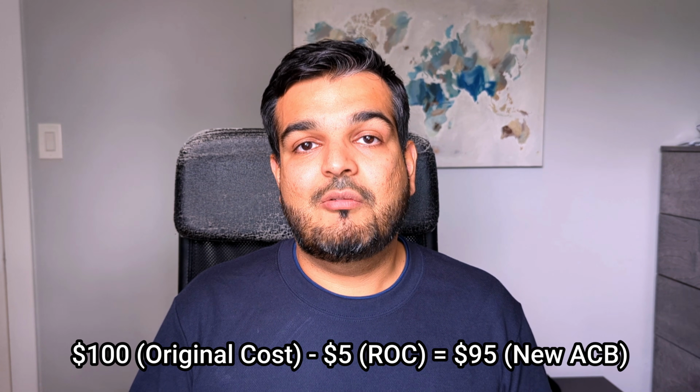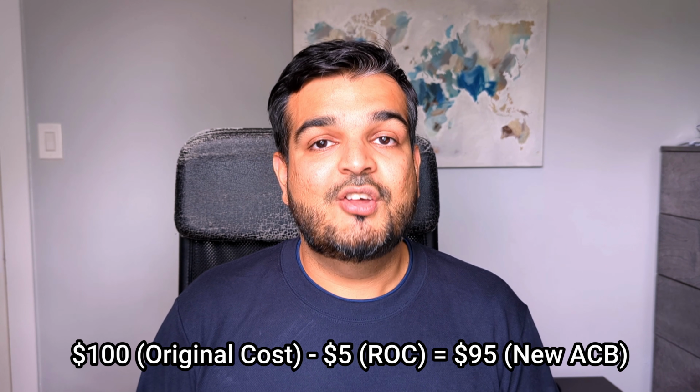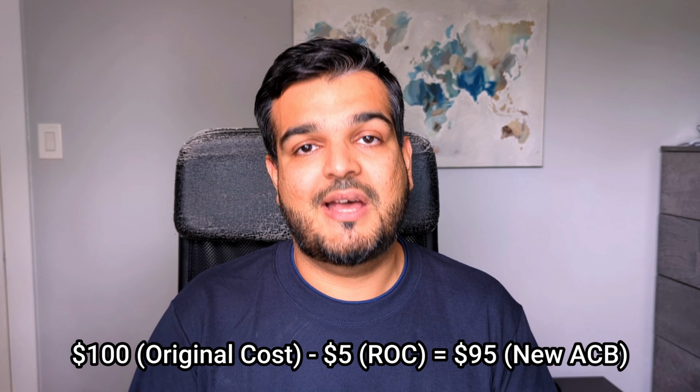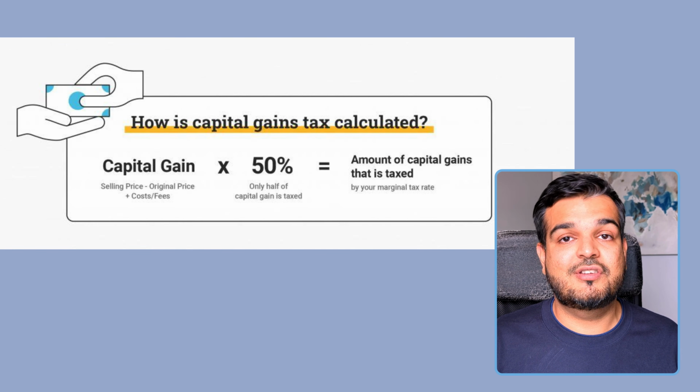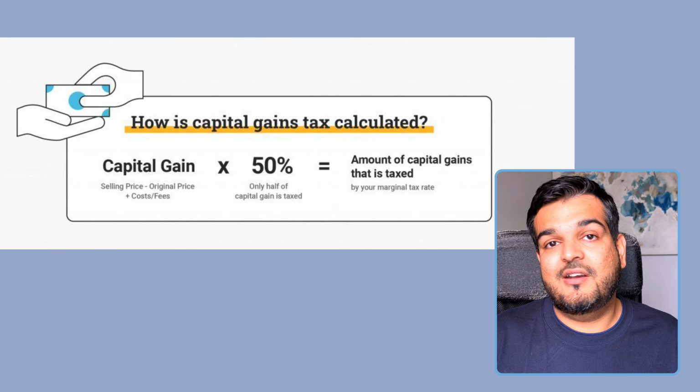And because it's your own money coming back to you, that's why it's non-taxable today. That $5 refund we just talked about actually lowers your cost base for tax purposes. So now your cost base goes from $100 to $95 because you're given that $5 back. So what's the catch here? You'll eventually end up paying more in capital gains when you sell the ETF because you have lowered your cost base. And capital gains is based on your sale proceeds less your cost base. So the lower your cost base, the higher your capital gains. And the higher your capital gains, the higher you pay in capital gains tax.